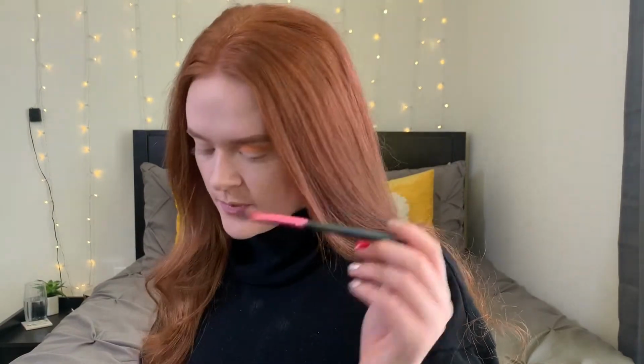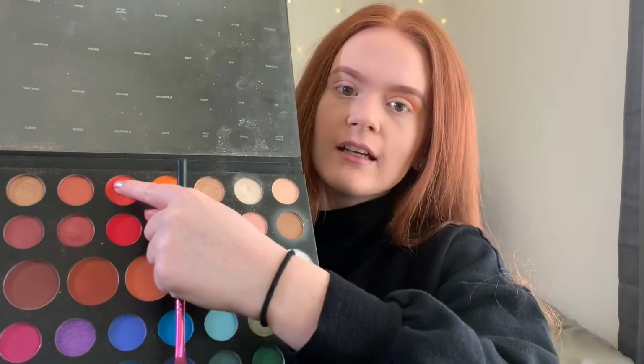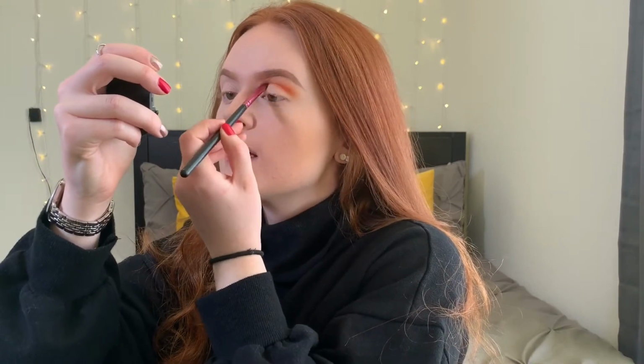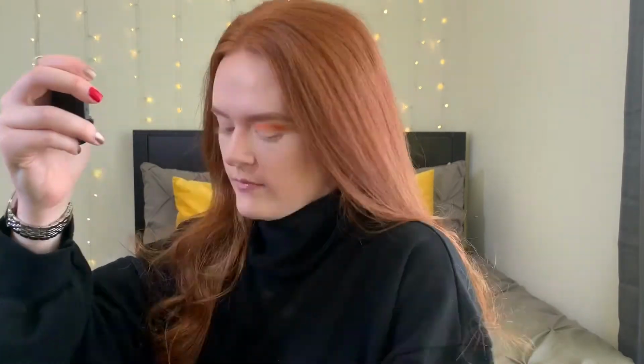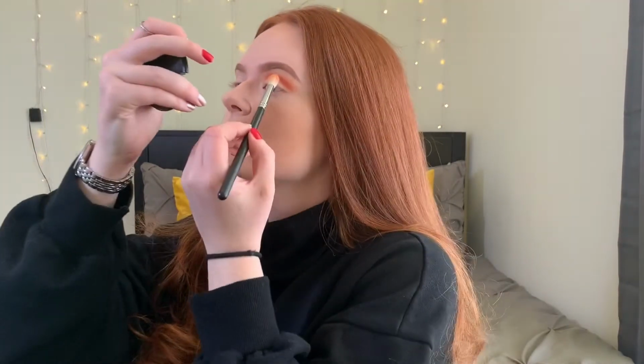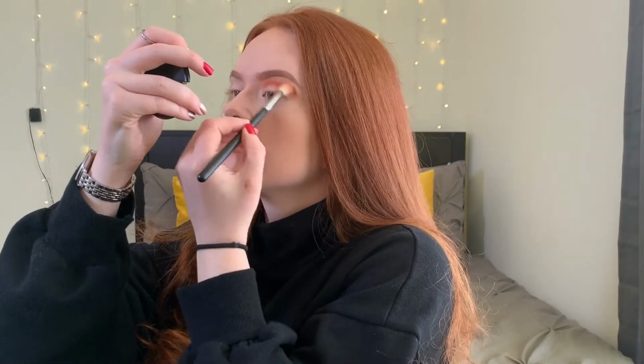I'm pulling out another one of my BH Cosmetics brushes. This one just a little bit thinner, a little bit smaller. And then I'm going to dip into the shade Rusted. Next shade over. I'm going to go right into the crease again, just to darken it up a little bit. I'm going to grab the same brush that we first used and just blend that out a little more.